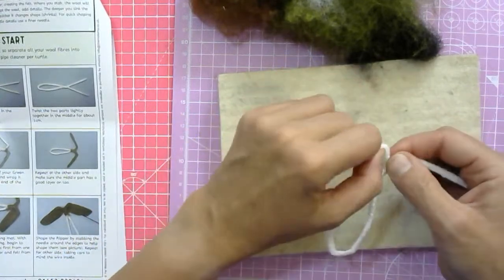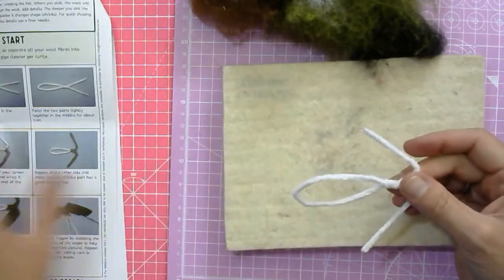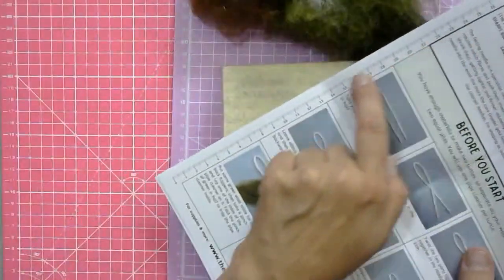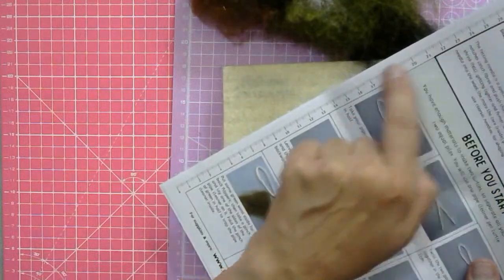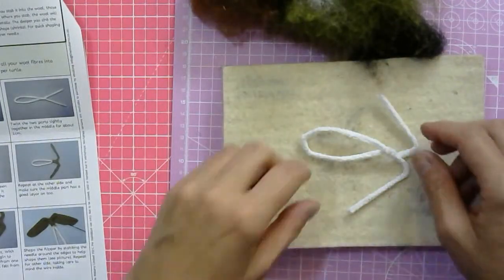If you need to know what 1 centimeter is because you can't gauge it by eye, then remember that on all of our instructions on the left hand side, we've got a tape measure, so you don't need to worry about having one that measures in centimeters. Maybe you're an inches person.